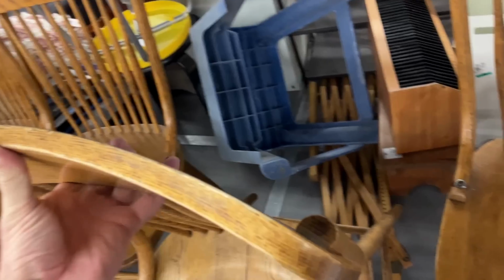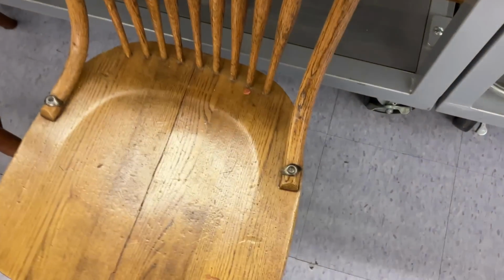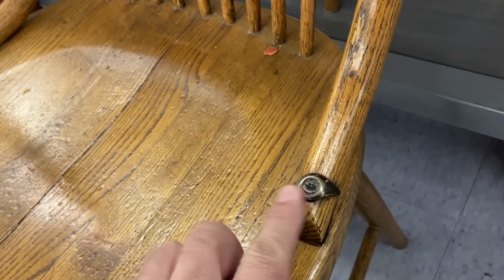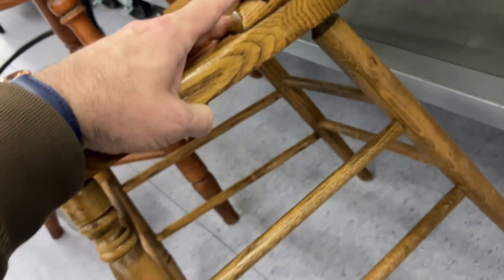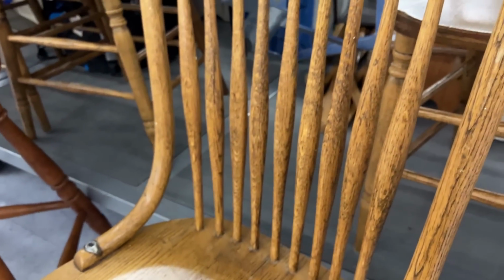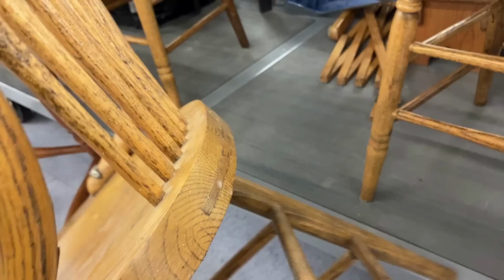Because I know. And let's turn one upside down. We might find one of the giveaways. Look at, see this hardware here in brass? Okay, that's old. That's either someone put that on there afterwards to tighten these up a little bit, or it might be original. These don't look like they were ever painted and then stripped. You see this inner layer here? Anyway, let's get this one turned upside down.